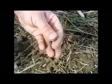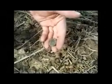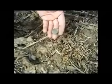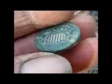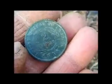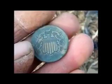Flip it over and see if you can see the year. I know maybe the year was on the other side. I don't know. I've only found one. Sweet. It looks like it's in good shape too. We'll take it back to the truck and clean it up. See what it looks like. Yep. Here's Jim's 2-cent piece. It's in pretty nice shape too. Can't beat that for a 1/4 inch deep.